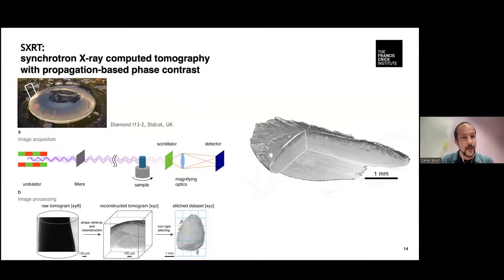And in particular, in the box, you can see the length of the I-13-2 beamline, the one that we have used for this particular purpose. So in that case, what you get is a beam of X-rays, partially coherent, that will find your sample. Your sample will interact with the beam; the tissue will absorb part of it and scatter some of those X-rays as well. You detect that transmitted beam with a scintillator and an optical system coupled to it, which generates a projection image.